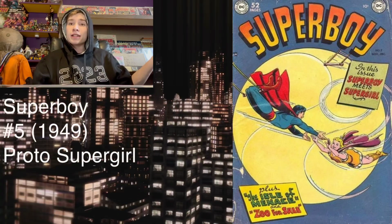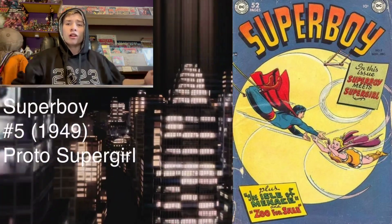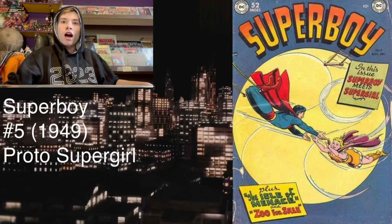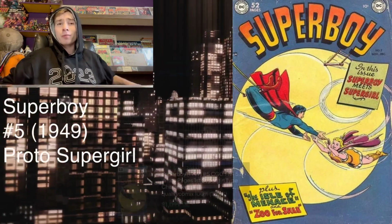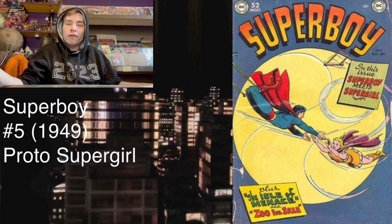A couple years ago, a 9.4 somehow came up for auction for this book, and it sold for over $19,000. But you're not going to find a 9.4 out there probably at all, and if you do, I don't know if that's where I would put $19,000. Don't be wrong. But even at a 5.5 in more recent times, it has been selling for a little bit over $1,000. It's not a book you're probably going to find anytime soon, really, in any grade. But it's worth knowing about because you never know what you'll find in the wild.